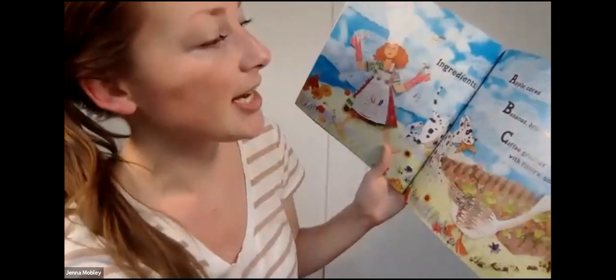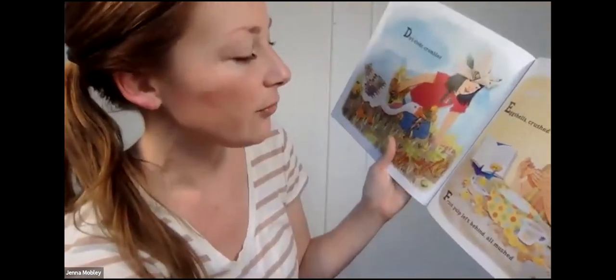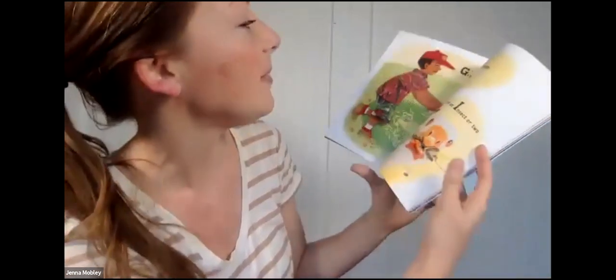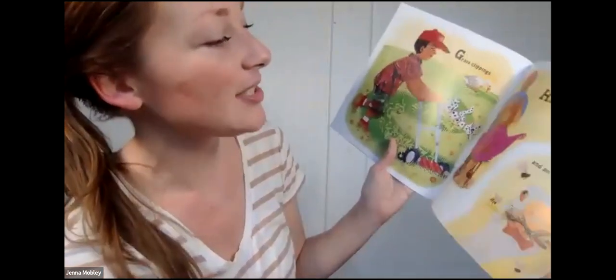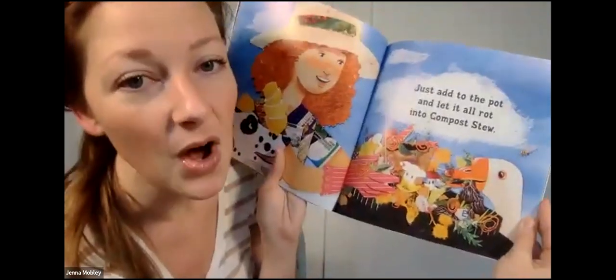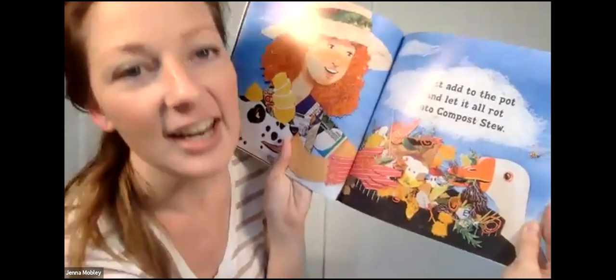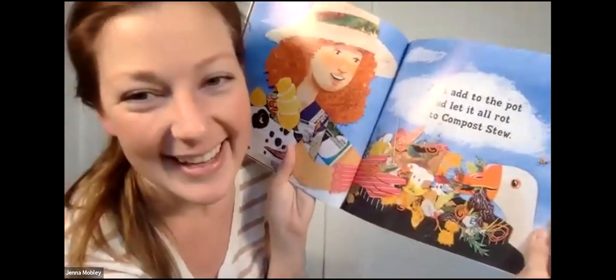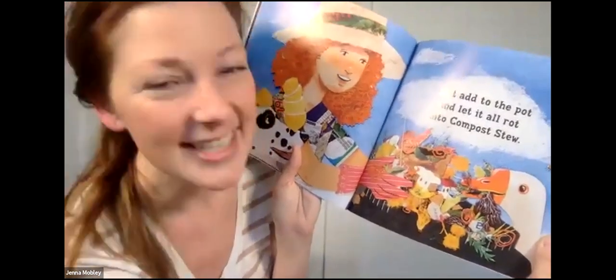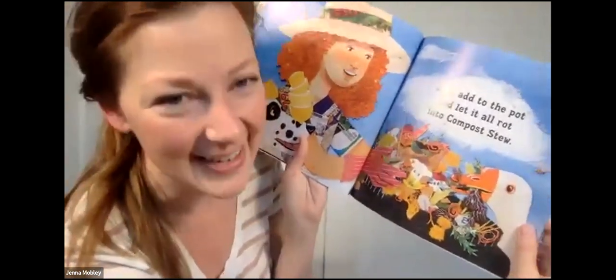Apple cores, bananas bruised, coffee grounds with filters used, dirt clods crumbled, eggshells crushed, fruit pulp left behind all mushed, grass clippings, hair snippings, an insect or two. Okay, here's the part we're going to do all together. It says, just add it to the pot and let it all rot for compost stew. Let's try it all together. Just add it to the pot and let it all rot for compost stew.